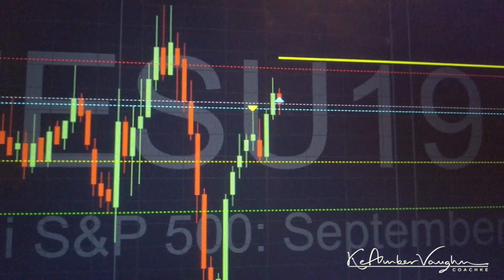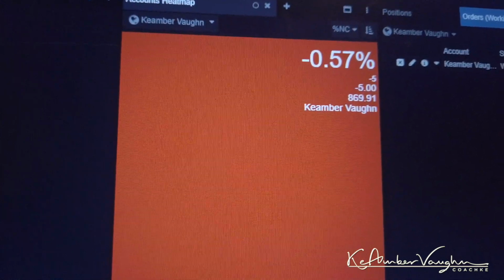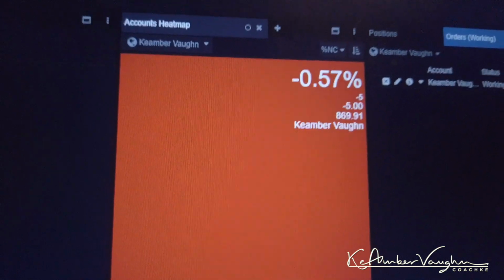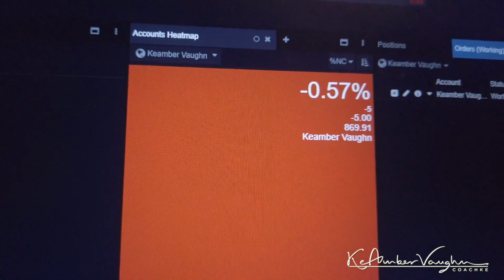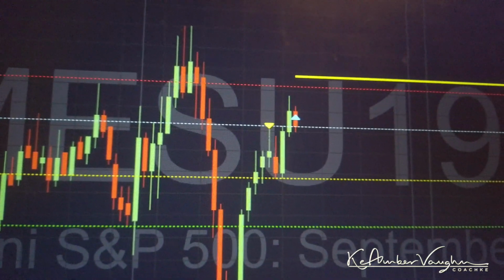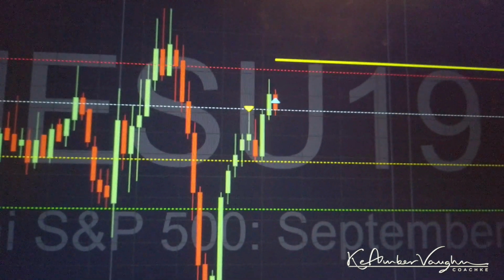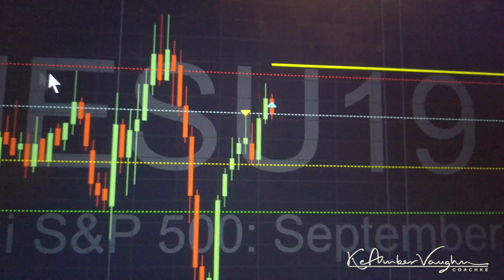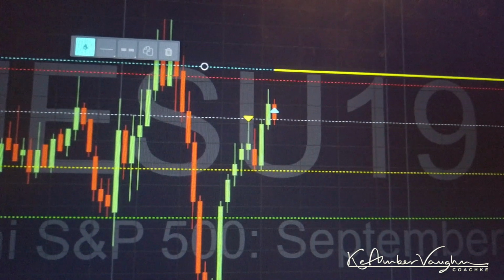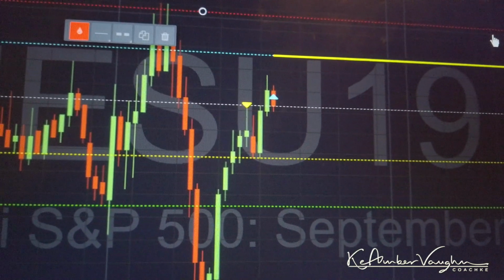So I did go ahead and close that order at negative $5. I tried to close it a tick in profit so that I can cover my commissions, but it started resisting there and starting to head up a little bit, which it probably will actually come back down to that, but I didn't really want to chance it. Honestly, I'd rather just lose the $5. So my new entry is up here. So we'll see if it triggers.